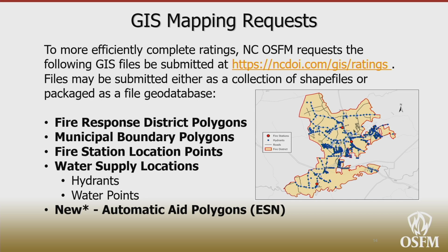And these are the things that we'll request: fire response district polygons, municipal boundary polygons, fire station location points, water supply locations, hydrants, water points, and then a new one, which I'll talk about, automatic aid polygons. And some of you may already have that in like an ESN layer or a first due or whatever you call it.